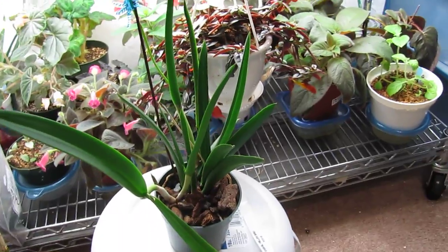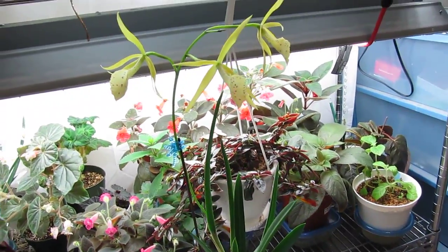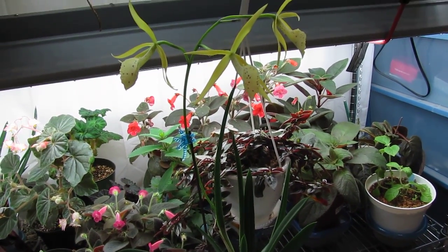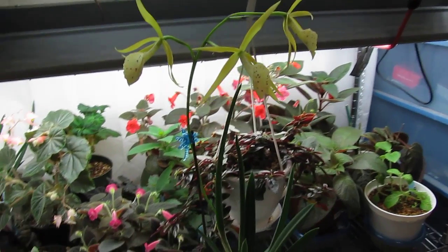So it's in the Cattleya alliance. And these are grown under 4 T8 bulbs. And it has a scent.